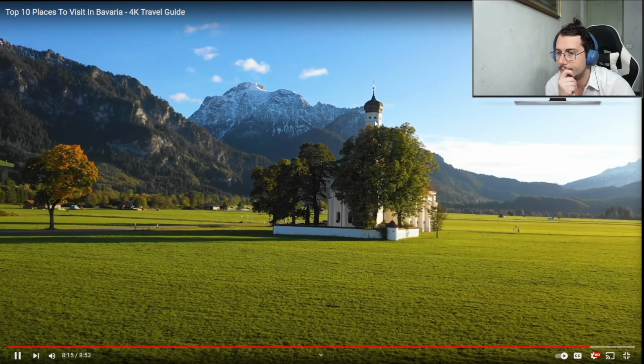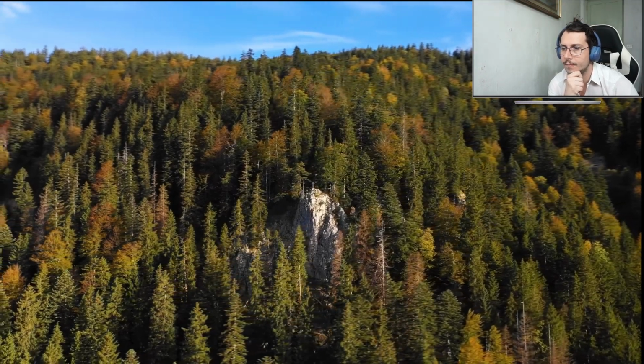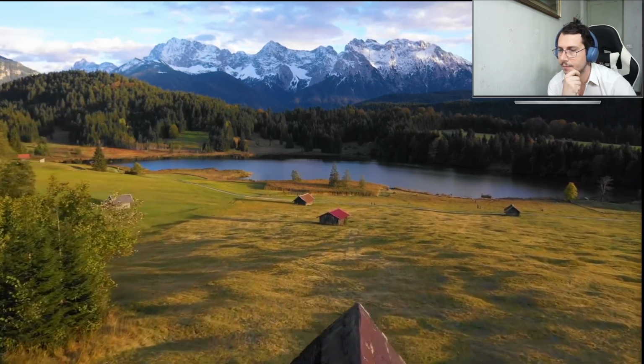Just marveling at the green pastures and overall scenery. Bavaria truly is a magical place. Well, that is it for my Bavaria top 10. Let me know where your favorite place is in Bavaria in the comments below.